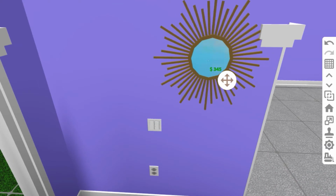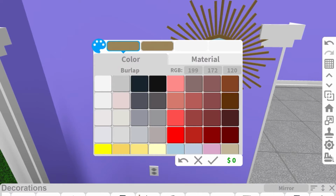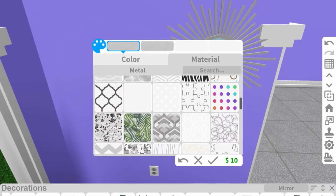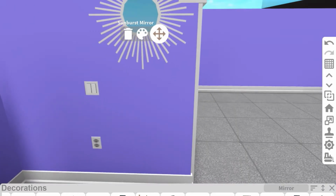Oh, that's bigger than I thought it was. Whatever, we're gonna use it anyway. I have a smaller one. It's smaller than that, but it's like a little decorative mirror thing. And it's from my grandma. She gave it to me when she moved out of her house, and I got to keep it from her house. So that was cool.